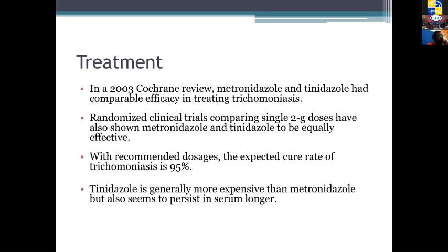So in 2003, there was a Cochrane review with metronidazole and tinidazole, and they did say yes, they are both around the same in terms of treating and curing trichomoniasis effectively. There are also trials comparing the 2-gram single dose of metronidazole and tinidazole, and it also backed it up, saying that it was equally effective.